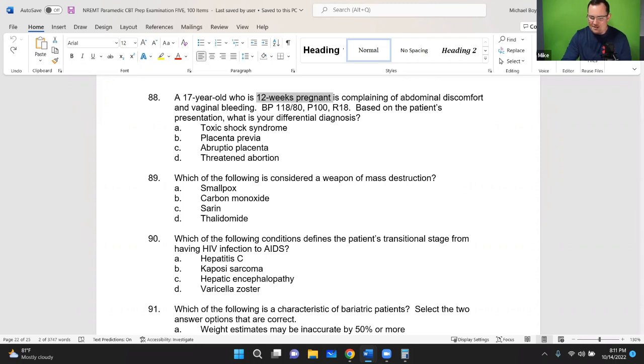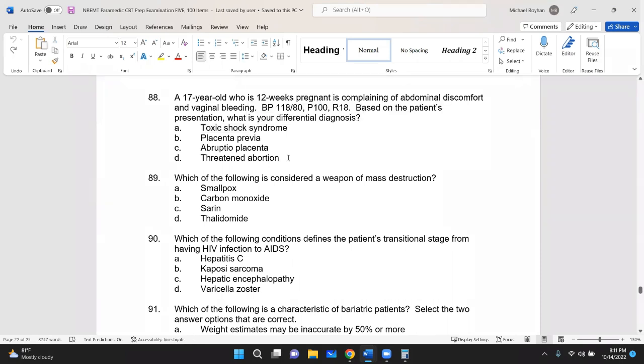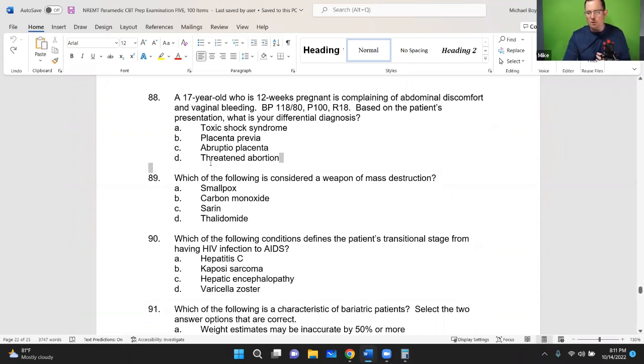Now talking about toxic shock syndrome, there's nothing in here talking about it. Vitals are fine. Sepsis, that's way out of left field. Nothing in here is talking about sepsis. So threatened abortion. Understand that abortion is at a higher chance during early pregnancies, first trimester.